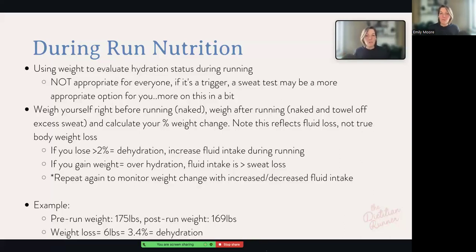You can weigh yourself before running. Don't have any clothes on, because that adds weight. Then weigh yourself after running. Take those sweaty clothes off, towel off a little bit, and calculate your percent weight change. If you've lost 3, 4, 5, even I've seen 6% of your body weight, that's dehydration, and it could be helpful to increase your fluid intake during running to prevent that.